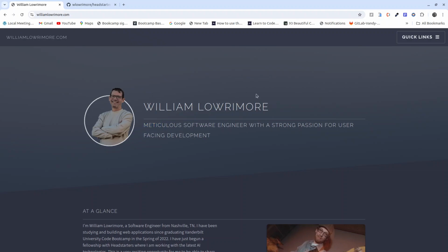Yeah, and I kept the colors because my portfolio that I have now is actually very similar in colors. I tend to stick with blues, purples, grays. They just seem calming, professional, pleasing to the eye. They're not bright and in your face, which is also how I like to code. And I like to set up my UIs that way as well.